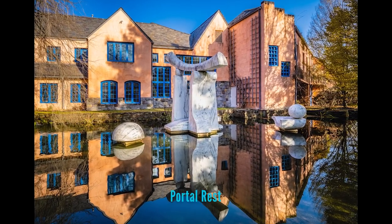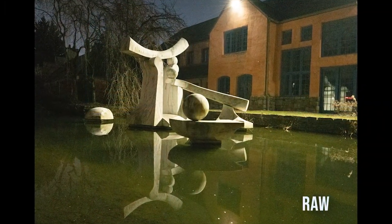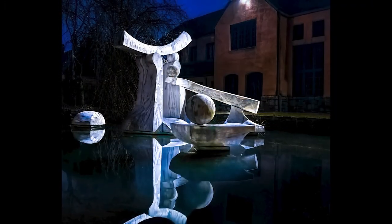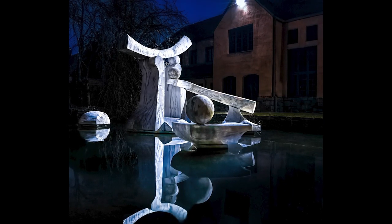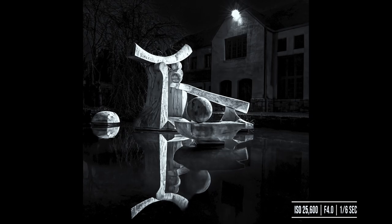This sculpture turned out to be one of my favorites. I thought I would share the raw image and how I transitioned this into the edited color version and ultimately into the black and white copy, which turned out to be the one I liked the best.